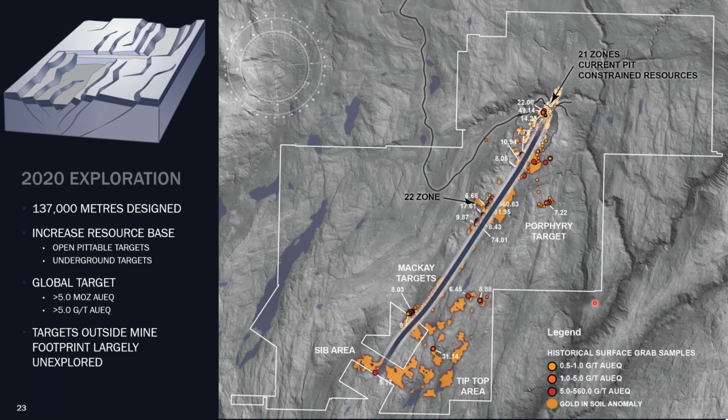Ultimately, what that boils down to is the main Eskay trend, which we're very excited about. We're also going to be performing an IP survey along that trend to help us delineate some of the targets. And also this secondary trend, which is the Tip Top trend, which also takes us out to the Eskay porphyry, which we know very, very little about, but it is anomalous.